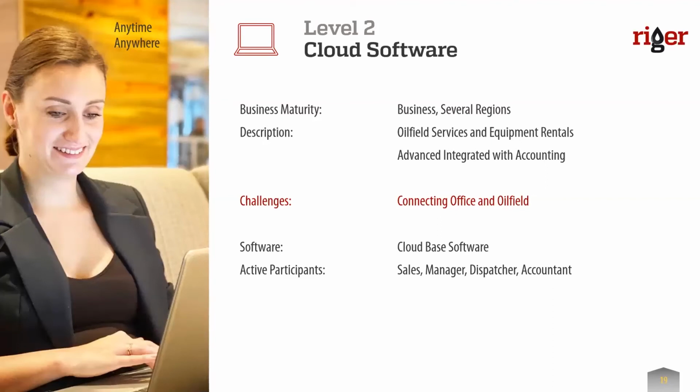Yeah, for sure. This level is represented by a wide range of different companies. The business is a little more mature, and you can see several regions sometimes working independently. The oilfield service and equipment rentals have advanced integration with accounting, and the challenges become more obvious here: connecting the office and the oilfield and extending the system to your field guys.